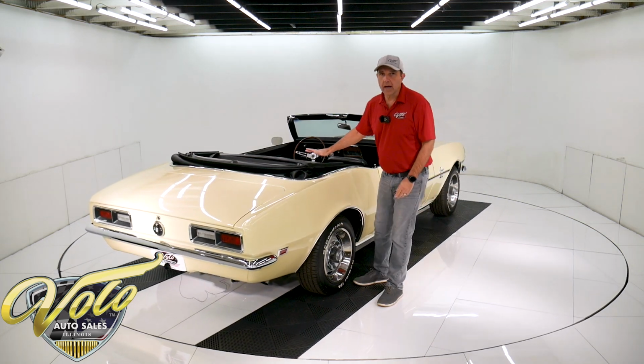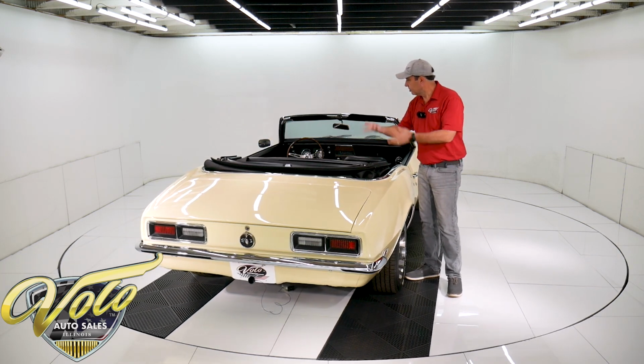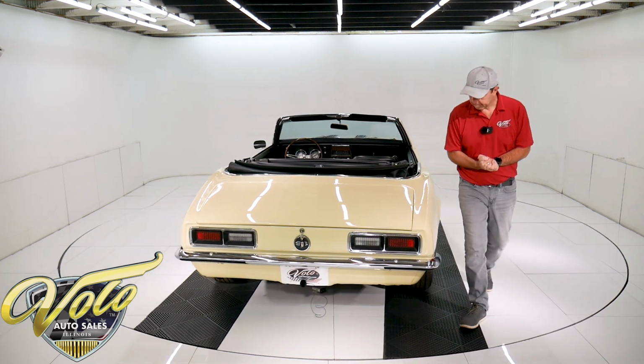It is a power top. Convertible top is practically new. It's got new rubber. Power top goes up fine.